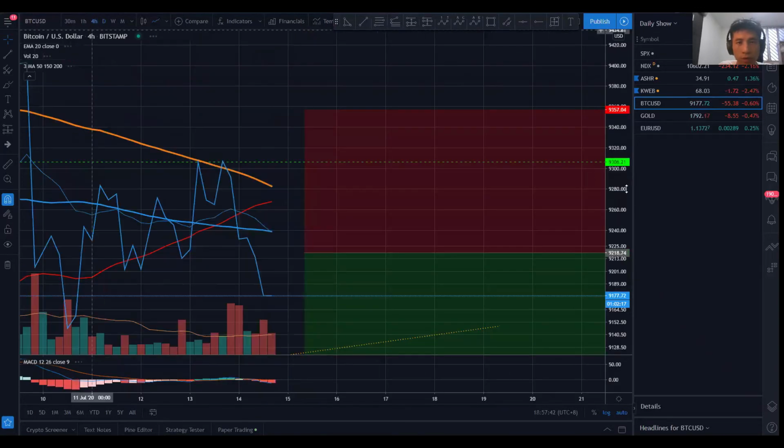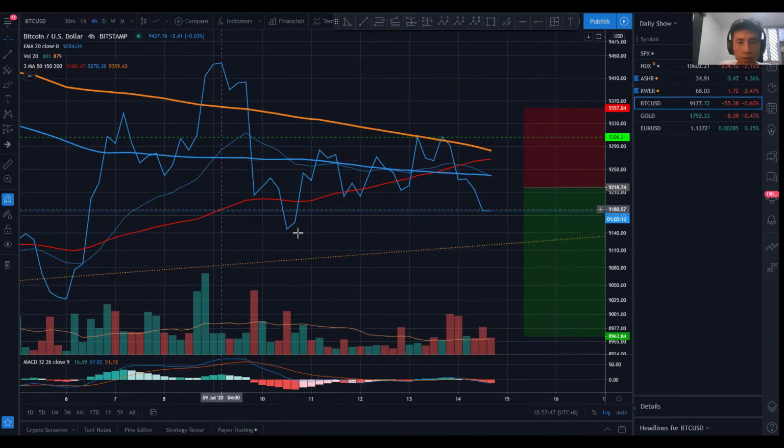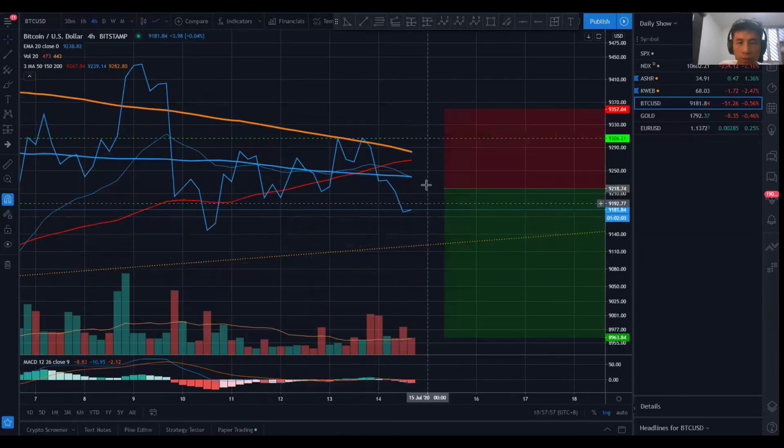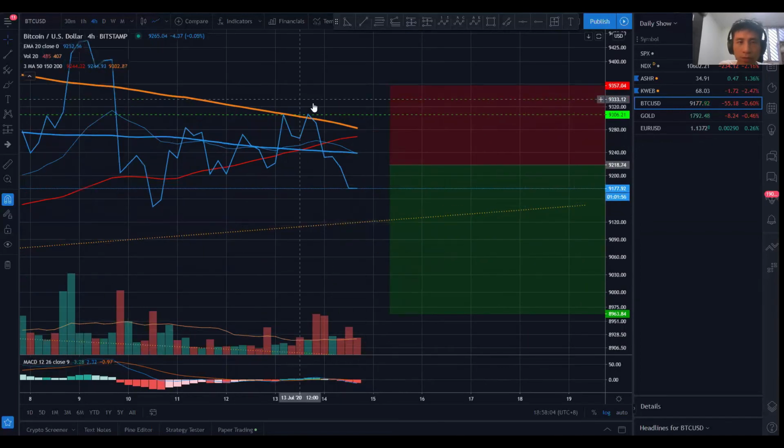On the 4-hour chart, what you see over here is basically some sort of consolidation. This could be a potential bear flag, which looks like it, because it has broken down nicely along this 1, 2, and 3. This is a support region. So it could relatively bounce back right up here before it retraces further down. That's how I see the price action going to be like, especially when it's been clearly rejected by the 200 simple moving average on the 4-hour chart.